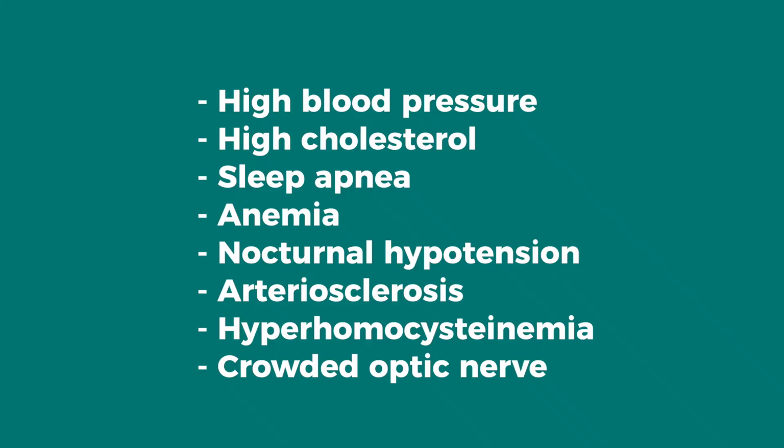The risk factors that have been found to be associated with ischemic optic neuropathy are high blood pressure, high cholesterol, sleep apnea, anemia, nocturnal hypotension, and a crowded disc, which means that the optic nerve is kind of small and it doesn't allow much space for the blood vessels to come through, so they may be a little bit choked out. And we can see that this all has to do with blood flow, which we're talking about when we talk about these male enhancement medications.